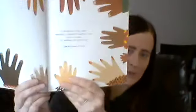All right. Now, before we start reading, I want you to look at your own hands. I'm going to look at my hands and see the colors that they are. I want you to make a connection from your hands to one of these hands, and I'll show you again in this book. Make a connection to one of those hands. Show you both sides.